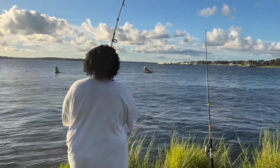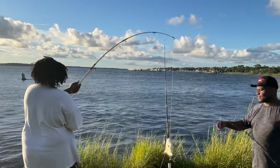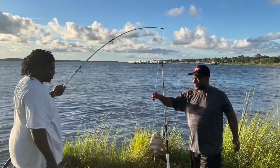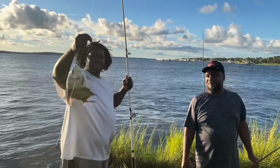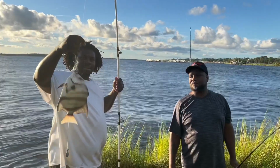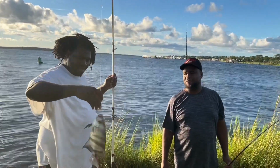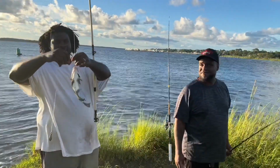Dang, boy. Yeah, man. Stay fish, man. There we go. There you go, man. Introduce yourself, man, on there. Terrence, man, I done caught me a good old spade fish out here at the state park. Yeah, we got two of them, y'all. We got two of them, so we're doing good, y'all. Good job, man. Thanks, sir.